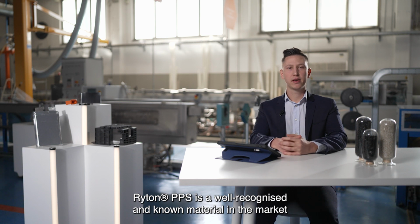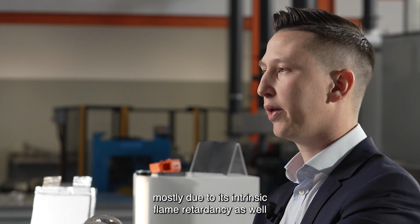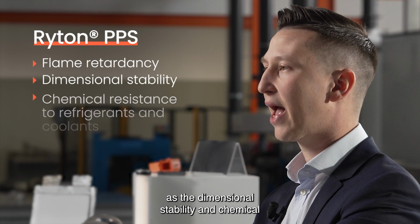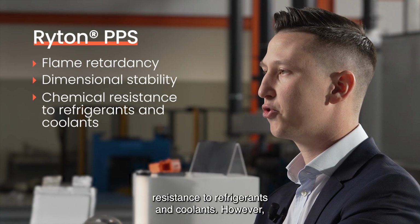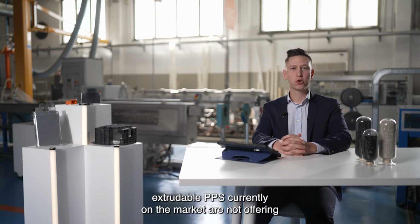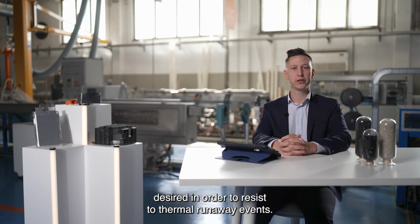Rhiton PPS is a well-recognized and known material in the market for thermal management systems, mostly due to its intrinsic flame retardancy as well as dimensional stability and chemical resistance to refrigerants and coolants. However, extrudable PPS currently on the market are not offering the V0 flame retardancy that is normally desired in order to resist a thermal runaway event.